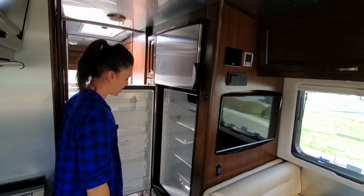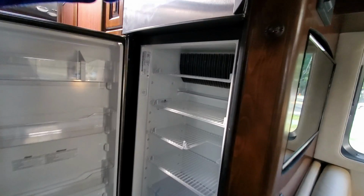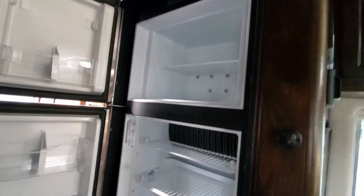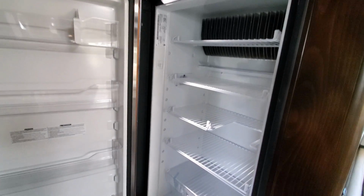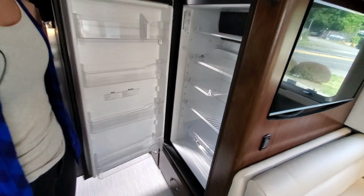This refrigerator does not mess around. If you were to see this refrigerator just standing by itself, you would not think that it is an RV refrigerator. This is a Dometic fridge, and the freezer space and fridge space is top.